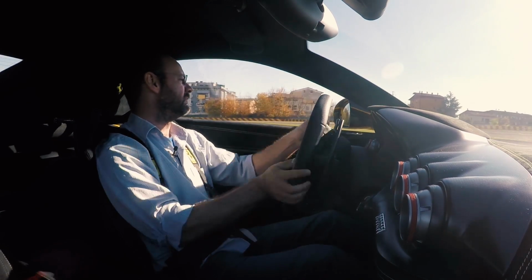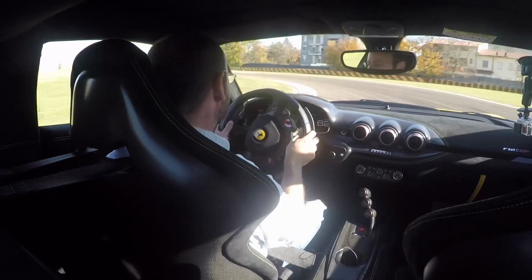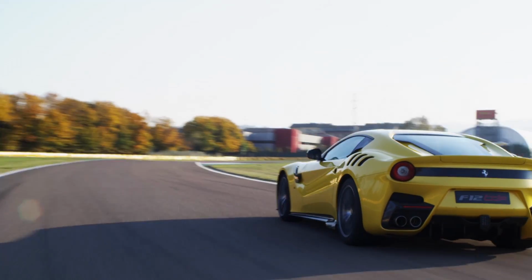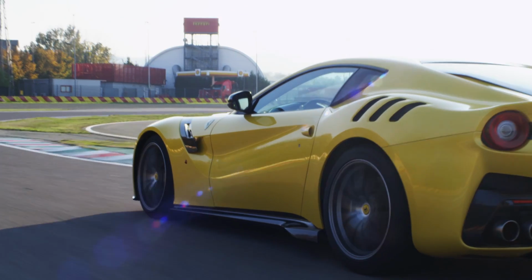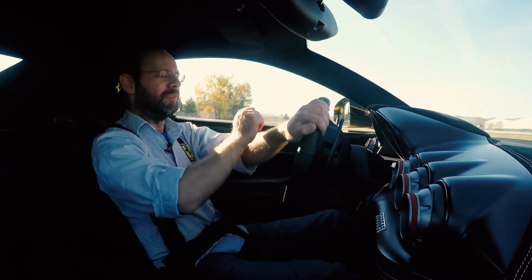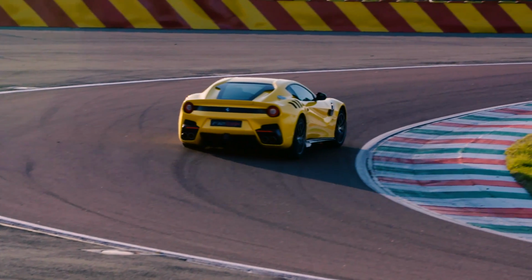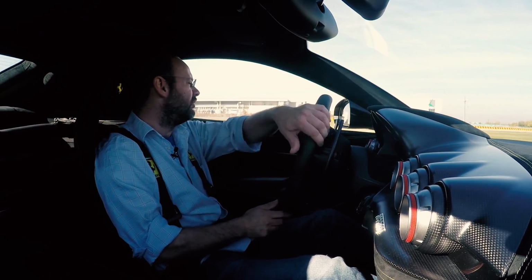Steering is the same as the standard F12, so it's very sharp. Still rear wheel drive. It's just not the most naturally progressive car. The throttle response and the diff pushes the rear out. But that's when things start to happen with the back end. That's when the rear wheels start to go, and I think that's going to take a little bit of getting used to. But what it is, I mean, it is a phenomenal piece of kit.